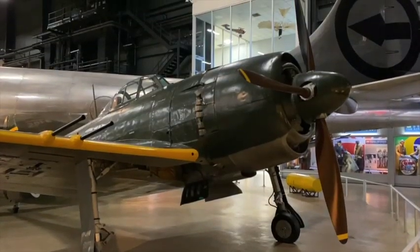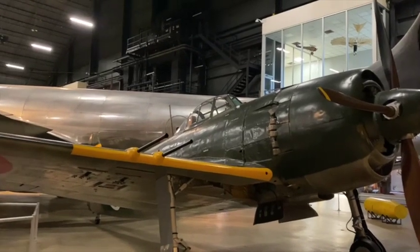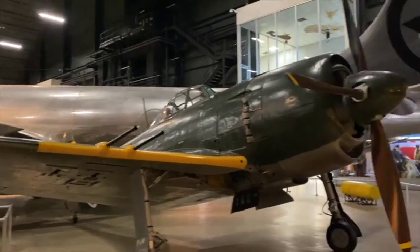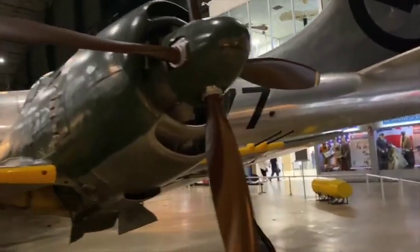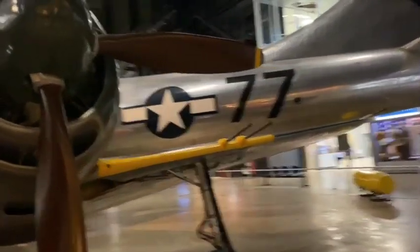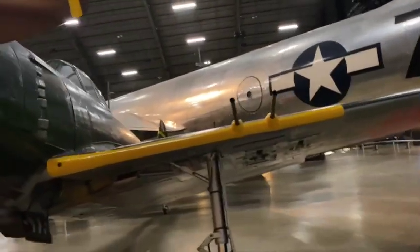All right, this right here was the dreaded Japanese Zero. See this, Pearl Harbor. You're going to see this in any movie, documentary, TV show of World War II in the Pacific.